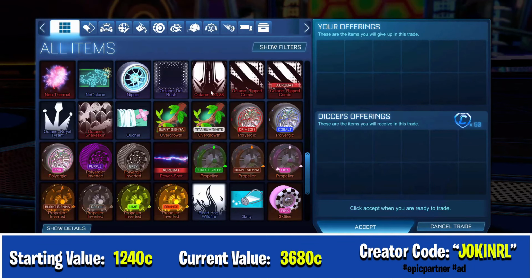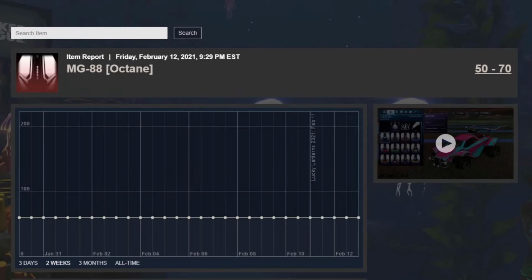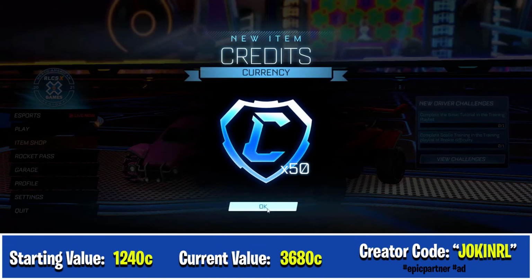And here's just a great trade, honestly, where we were able to get ourselves 50 credits for this Octane decal that I bought in an assorted imports offer, which I did not even notice. So considering that we did not even count it when we were paying for those imports and we got 50 credits out of it, that's an insane deal.